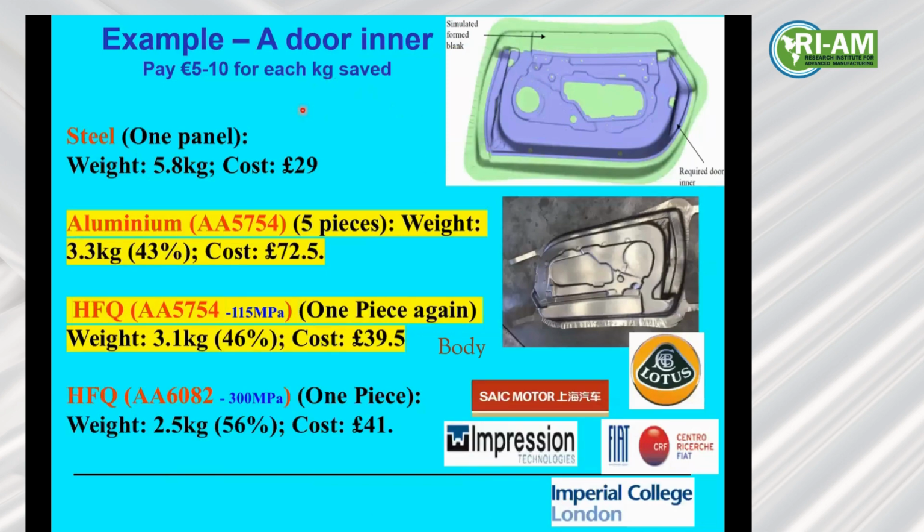I'll give you examples. Previously, when you drive a car, the outer panels are very smooth, but the door inner panels are very complicated, with a shape like this. Previously, using deep drawing steel, you could manufacture the panel in one piece. But when you change to aluminum, it's difficult. Aluminum 5754 is a very ductile alloy, almost the most ductile aluminum alloy, and you are still unable to form the part. Therefore, they split the part into 5 pieces, formed them individually, then used laser welding to weld them together into one part. But the cost is very high.